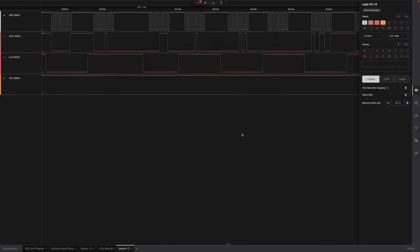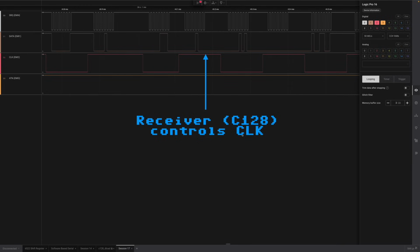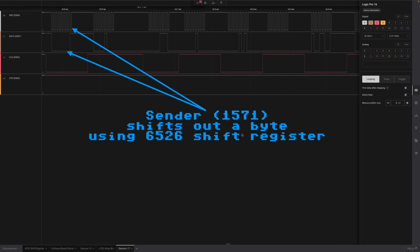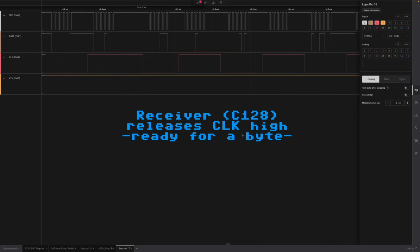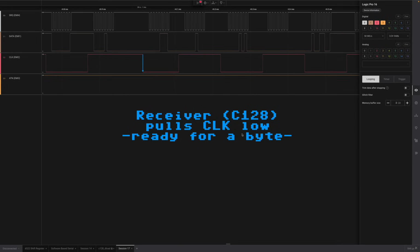What you're looking at here is how the BCIS fast load protocol works. The sender, which is the 1571 in this case, controls the service request and data lines. The receiver, which is the C128, controls the clock line. The only handshaking that takes place is that the receiver toggles the clock line every time it's ready to read another byte. Over to the left here, the C128 pulls clock low. It's ready to read a byte. The 1571 sends a byte using service request and data, then waits for the 128 to toggle the clock line. The C128 releases clock high, and the 1571 sends another byte. Lather, rinse, repeat.